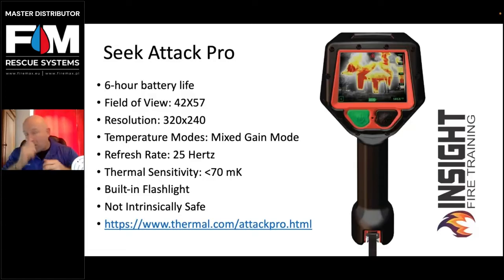But this camera is exceptional in a couple different ways that I really like. It has a long battery life, 6 hours. It has the widest field of view on the market. It is 320 by 240 resolution. It has something that's a game changer, in my opinion, called mixed gain mode. It has a 25 hertz refresh rate. It's less than 70 millikelvin in its thermal sensitivity. It has a built-in flashlight, so I don't have to hold my flashlight and the TIC. I just point the TIC, so I'm pointing the flashlight. It's not intrinsically safe, so it's not NFPA compliant, but it's IP67 rated.